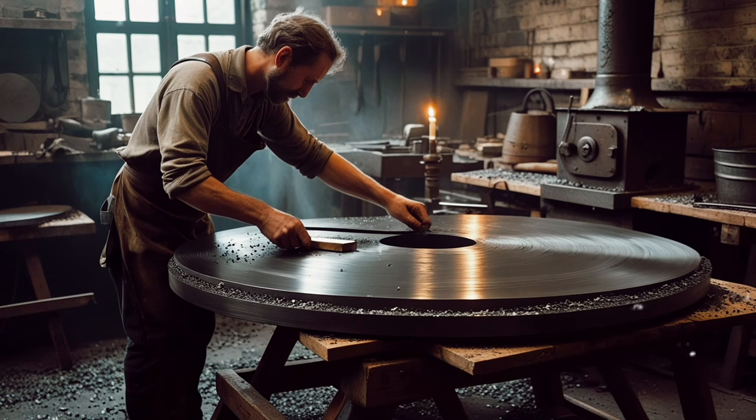Let's be clear. Modern technology is extraordinary. We have computers, smartphones, MRI machines, space telescopes. We've split the atom, decoded the genome, and landed robots on Mars. The 1800s didn't have any of that. But they had something we don't. Durability, repairability, craftsmanship that lasted lifetimes.